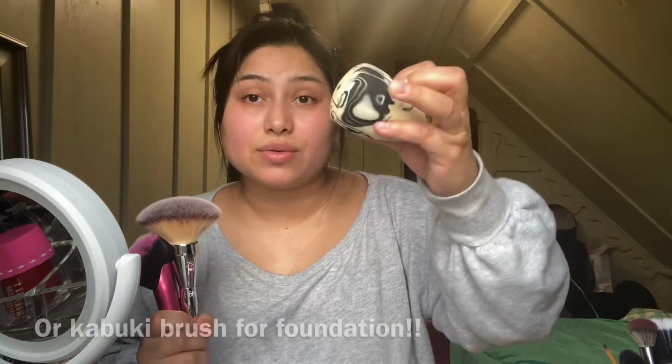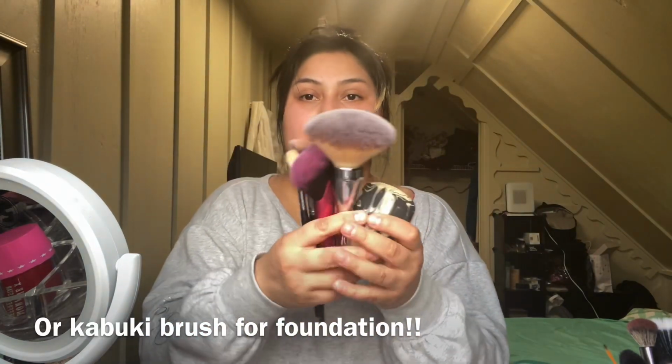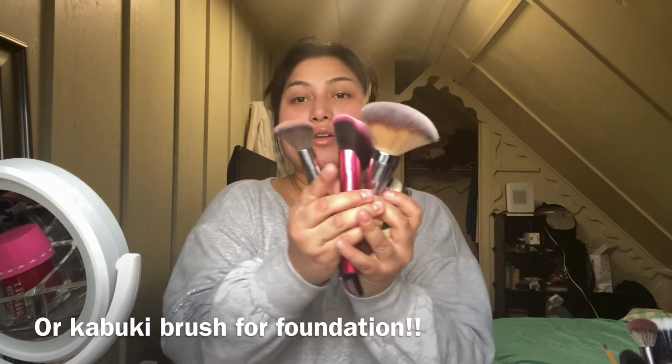So that's it for face brushes. This is literally all you need. And get yourself this beauty sponge, I'm telling you, it's so good. So this is basically what you need for face brushes, at least 3 to 4, and your sponge. And then for eyes, you definitely need a detail one.